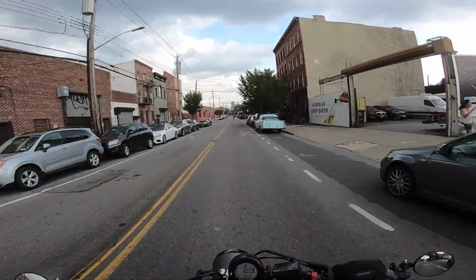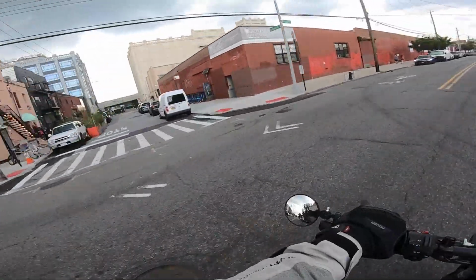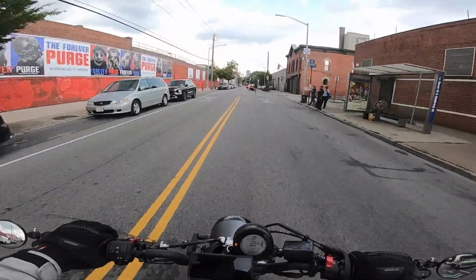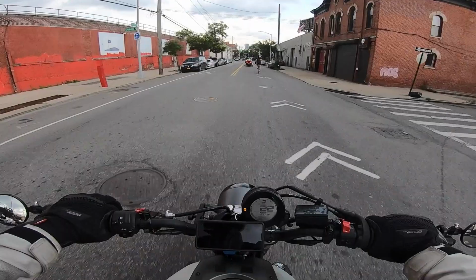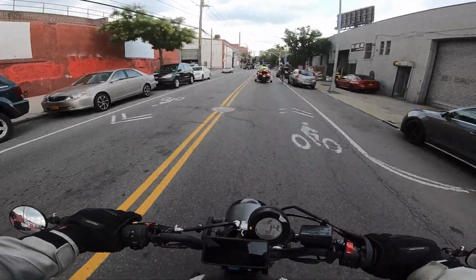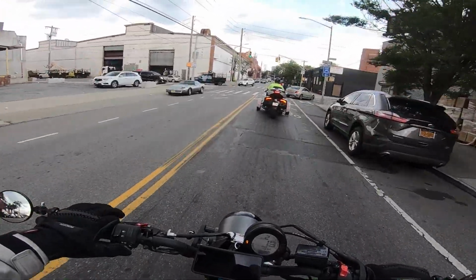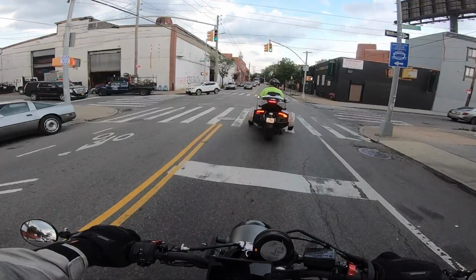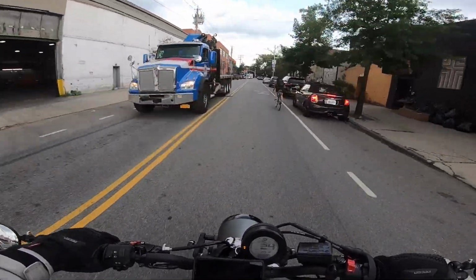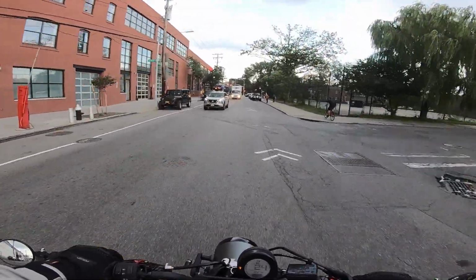Okay. And these bars, man, these bars are so good. It's just so much more comfortable for me to be sitting a little bit more forward in a little bit of a more aggressive stance than sitting straight up. It was very apparent that I needed to make a switch. God, everyone just wants to go really stinking slow today. And there's also the fact that I am massively impatient.